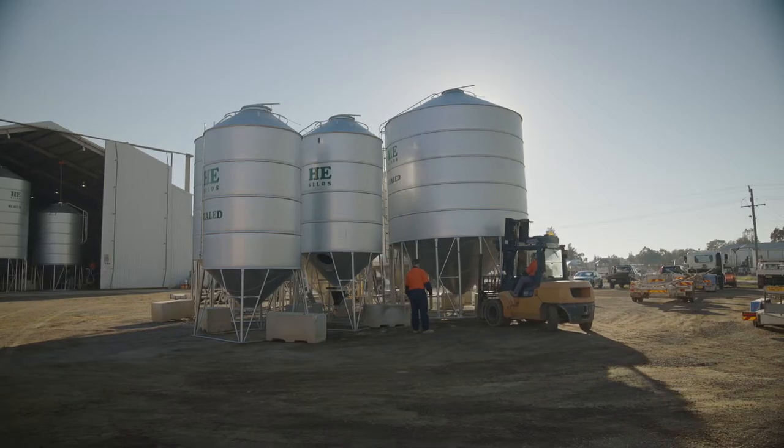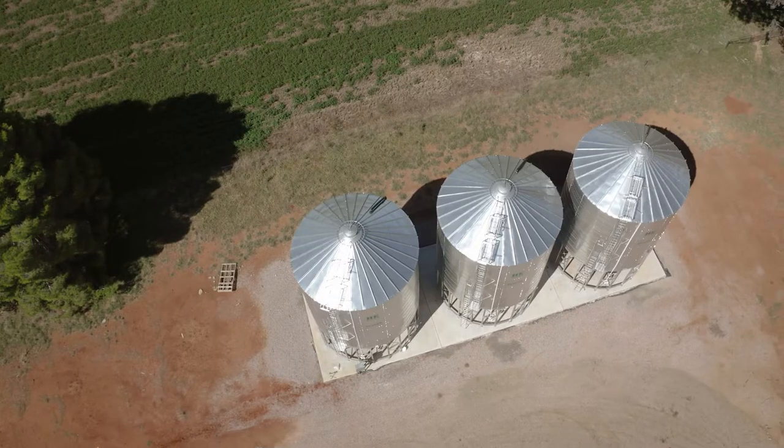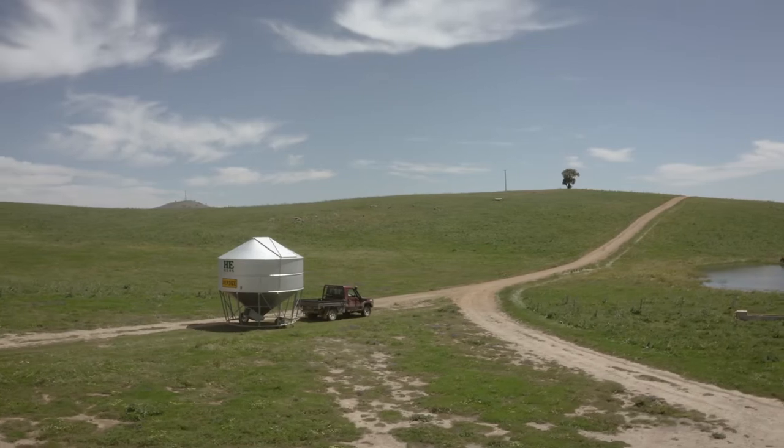HE Silos manufacture silos for grain, fertiliser, pellet and meal. Kit silos, bulk storage and large capacity silo, livestock feeders and portable field bins.